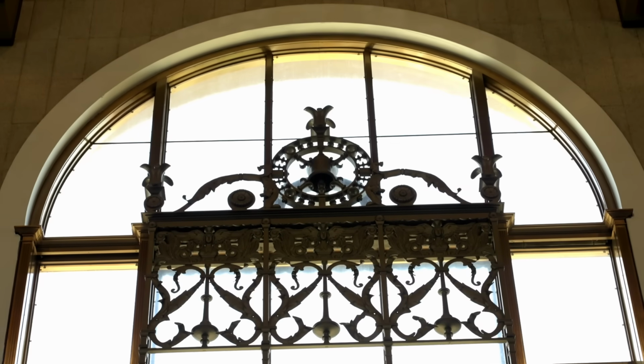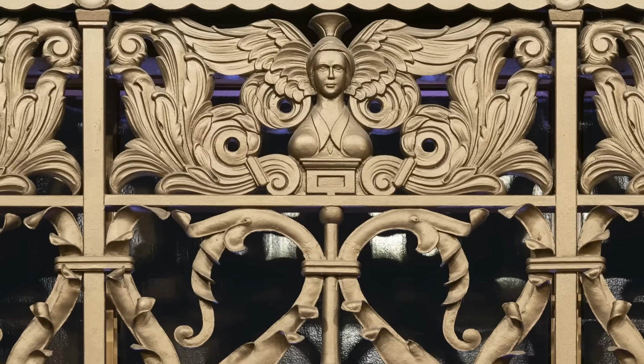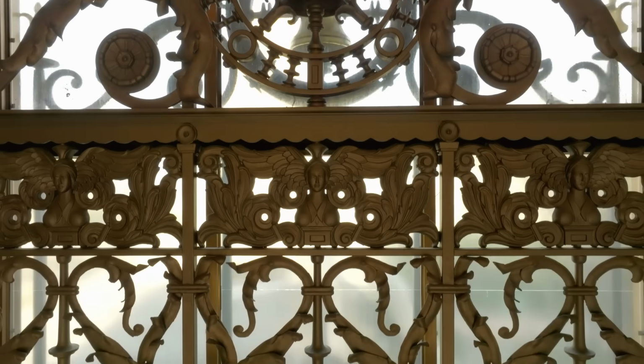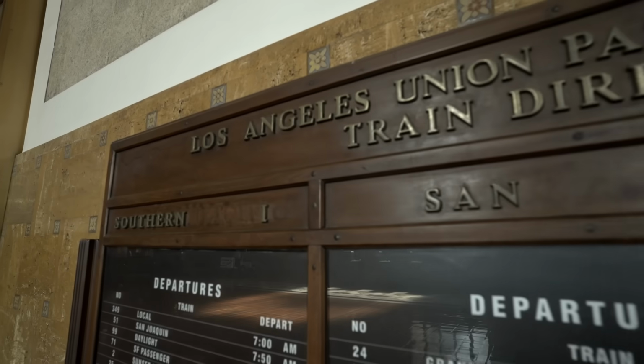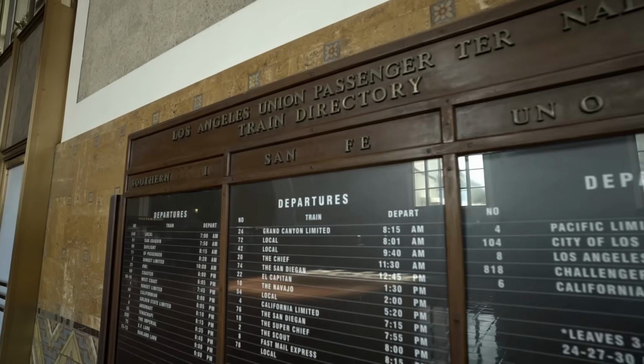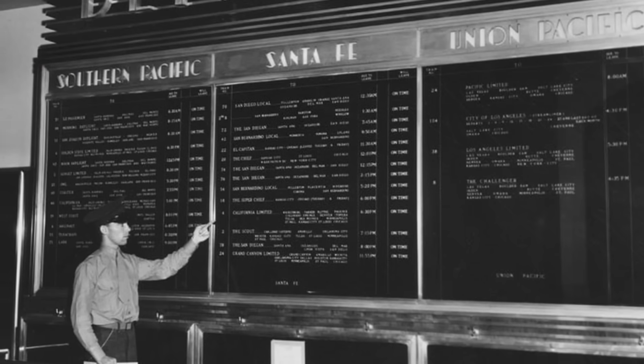And if you look up at the top of the entrance windows, you can actually see the careful attention to design. 18 brass angels adorn the ironwork around 30-foot tall windows. Now, these angelic accents can actually be seen around the station, lending to the building's unique character. I know it's hard to imagine, but in a time before the internet and cell phones, passengers would utilize a train boarding schedule like this one to check the arrival and departure times of the more than 30 trains coming in and out of the station daily.